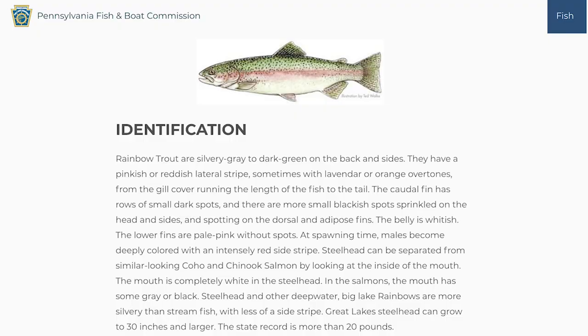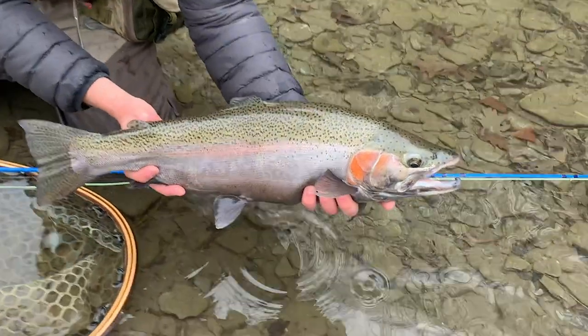Steelhead as a term is hotly debated, mind you. Steelhead out west is a completely different fish. It's more of a salmonoid. In the Great Lakes region, steelhead trout refers to large trophy rainbow trout. Steelhead in the Great Lakes region are denoted by their silver gray to dark green colorings and markings, and they also have a very visible lateral line, usually pink or reddish in color. They look like a monster rainbow trout, for those of you who are unfamiliar.